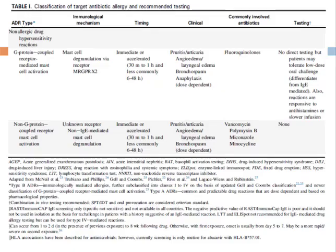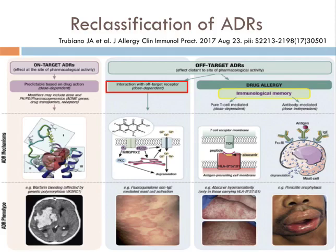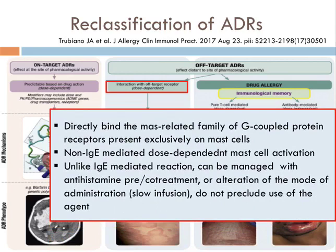Okay, sorry about that. More recently, they reclassified adverse drug reactions into on-target ADR, which is an extension of the pharmacological effect, versus off-target ADR. On the off-target side, there is drug allergy with immunological responses, versus, like in a fluoroquinolone case, a mast cell associated reaction. I highlighted the difference between immunological drug allergy and non-immunological drug allergy. Remember that you can manage it somehow, and that doesn't mean that you can never re-challenge the drug again.